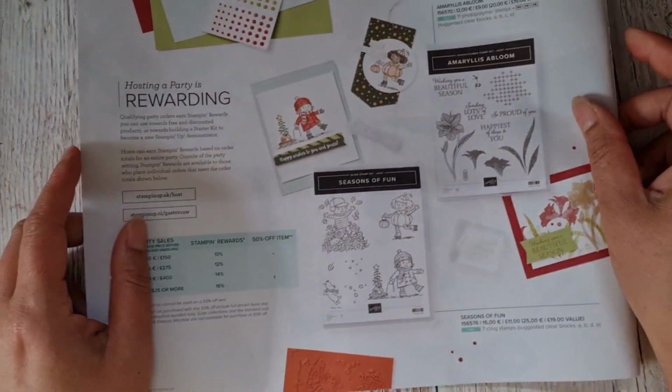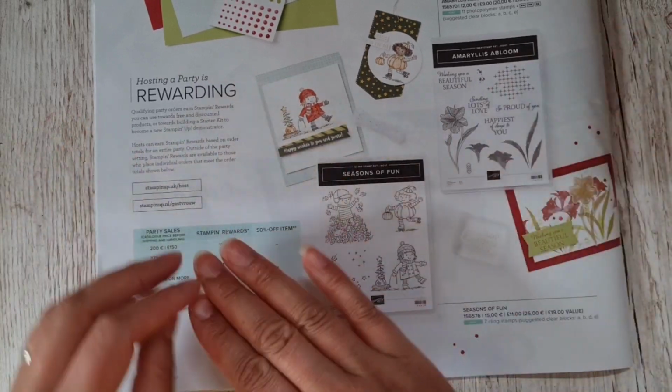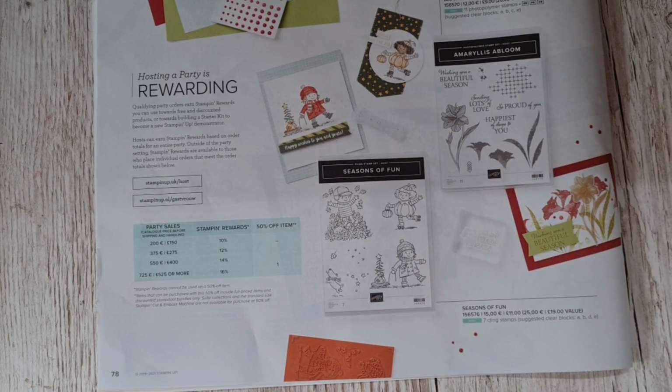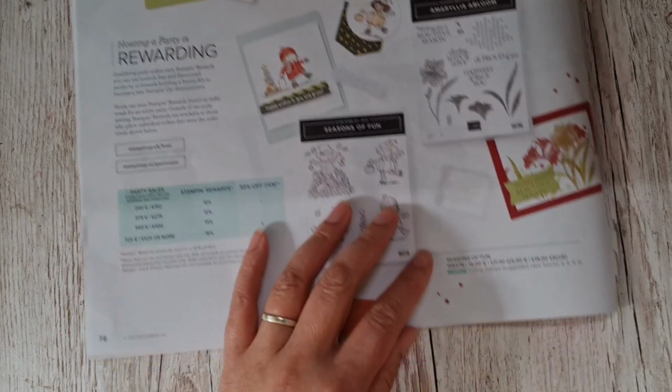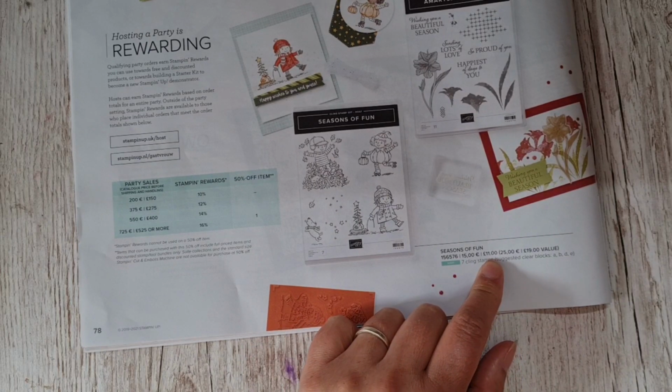So if you're to place an online order with me, do not put the hostess code of the month if your order is going to be over £150. You can claim those hostess rewards yourself straight away. Then there's also this one here, which is very cute, Seasons of Fun, and that's worth £11.